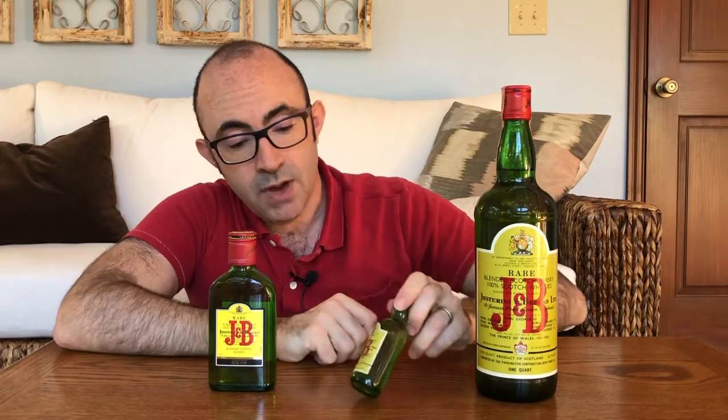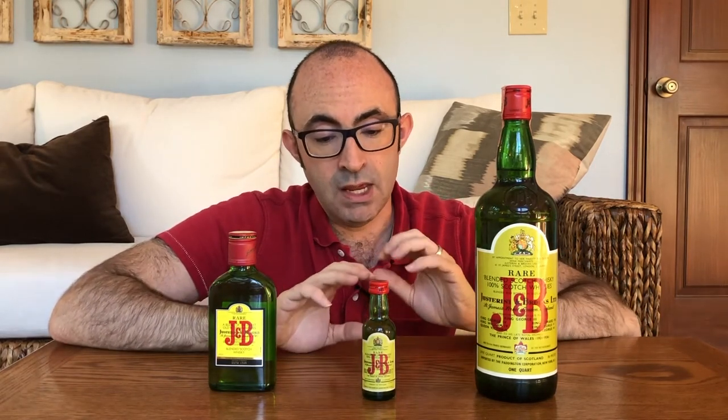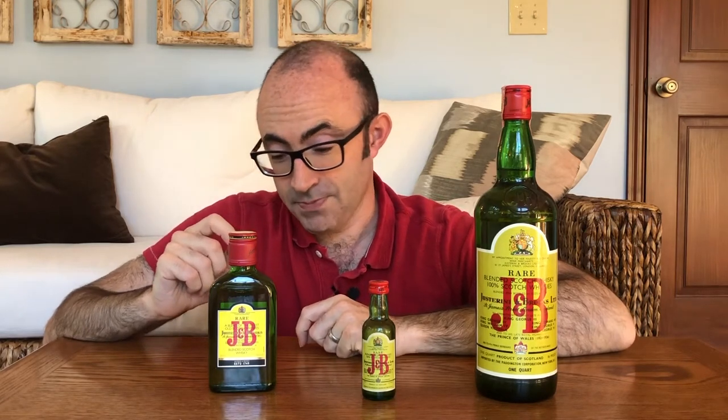The mini bottle also has its alcohol measured in proof, which sets it before 1990. But its liquid volume is listed in milliliters, which sets it after 1980. The mini bottle also does not have a tax stamp, which means it's from after 1985. So this places this mini somewhere between 1986 and 1989. This 200 milliliter bottle was purchased at the liquor store last week. Its bottling code is a little rubbed off, but it looks like it's actually from 2016.